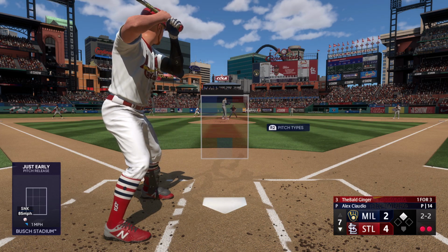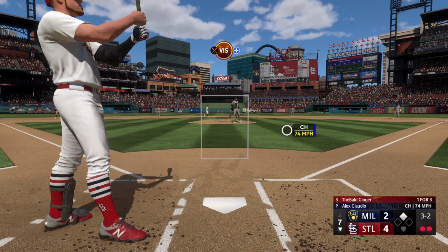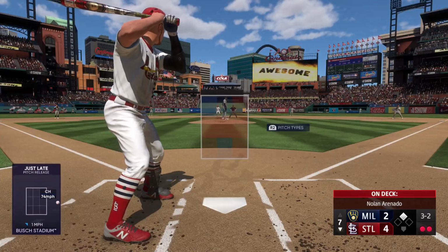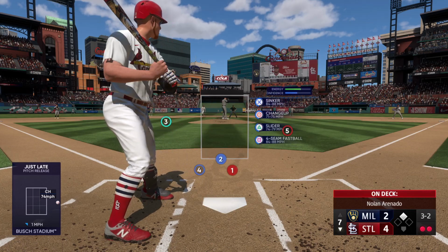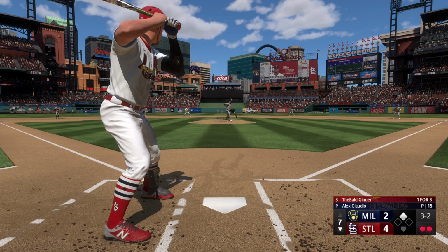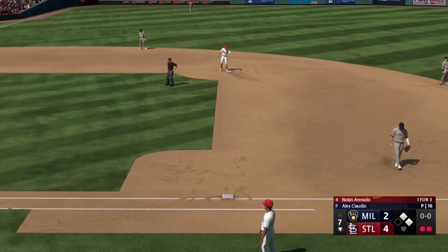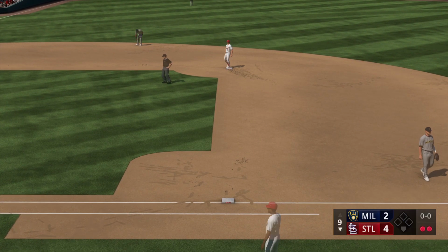Alrighty, let's see what we can do here, if this is going to be a good pitch to swing at or not. It is not. Changeup way outside makes the count full. So yeah, payoff pitch here, number 6 of the at-bat. Let's see what we get. Slider outside. Gives me first base on 6 pitches.